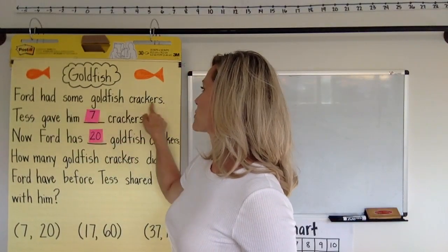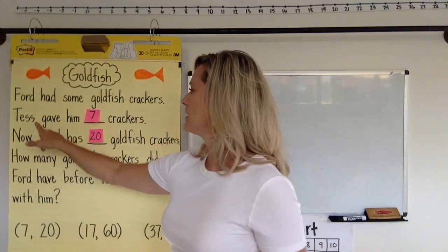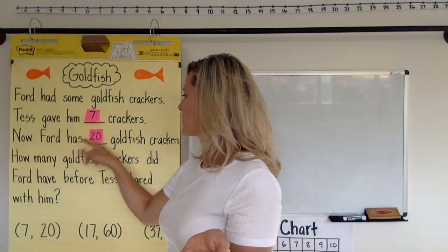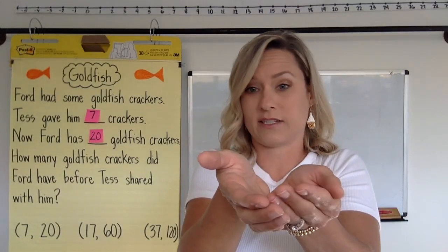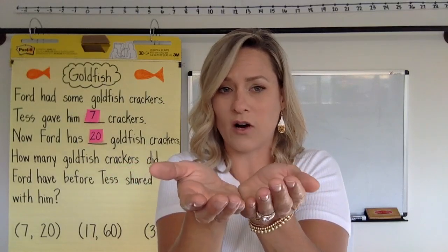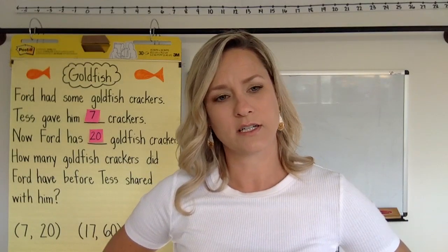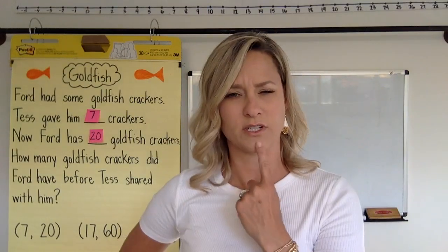So Ford had some Goldfish crackers. Okay. I'm imagining Ford standing there with his crackers, but I don't know how many he has. Tess gave him 7 crackers. Okay. Now Ford has 20 Goldfish crackers. Okay, so I can see the 20 in my hands that Ford now has after Tess has shared. How many Goldfish crackers did Ford have before Tess shared with him? So we have to figure out how many Ford had before Tess shared with him. Now, a quick question. Can Ford have more than 20 crackers before Tess shares with him if he has 20 crackers at the end? Just a question to keep in mind.